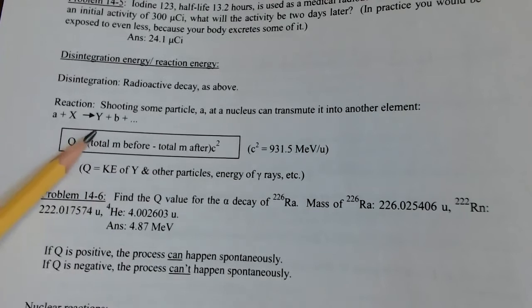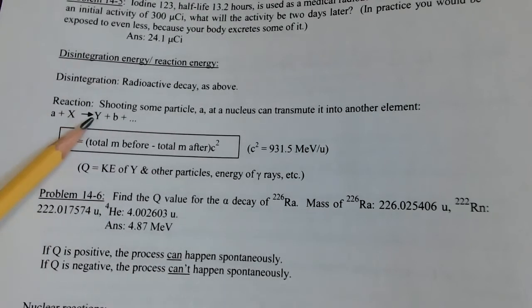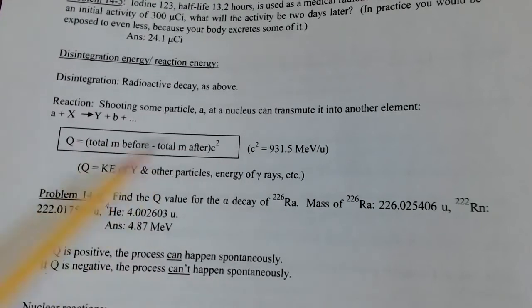You add up all the mass that's on the before side of the arrow, add up all the mass that's on the after side of the arrow. The difference between those, times c squared, because E equals mc squared, would be the amount of energy given off by the reaction. Or if the reaction actually absorbs energy, you'd get a negative number.